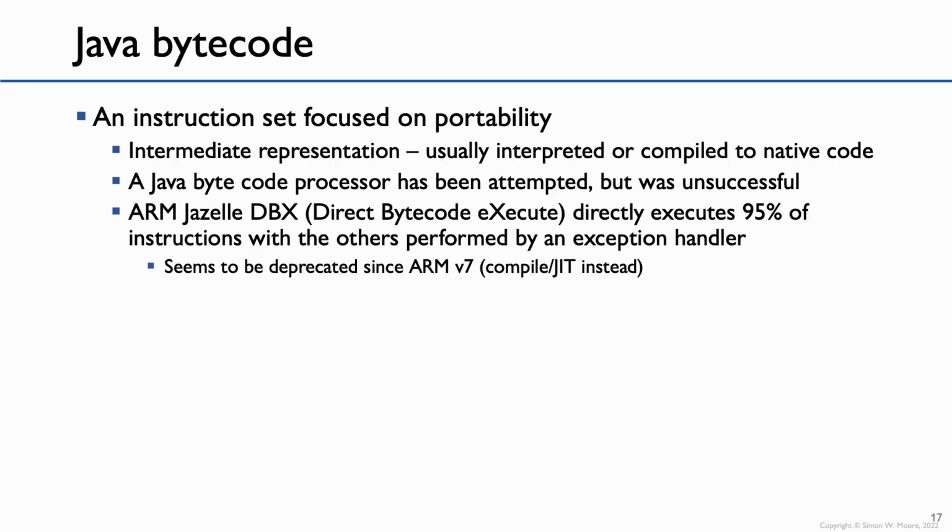Now for something a bit different, let's have a look at Java bytecode. So this is an instruction set that is used when you compile Java. Java normally gets compiled into this intermediate bytecode form. This instruction set, though, is very much focused on portability. It's very much an intermediate representation, and it's then usually interpreted or compiled into native code. Somebody has attempted to build a Java bytecode processor, but it really wasn't very fast at all.